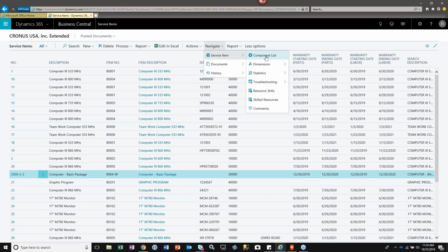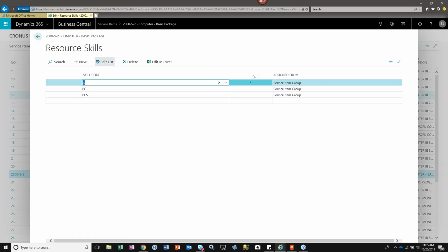And you might want to know which part it is and what component of the item you're replacing. On a computer, there's a motherboard, there's RAM, right? There's a bus socket that goes in the back of it. Those could be components if you want to track to that level. And certainly if there's particular skills that are involved in working on this item, then those skills can also be noted under what's called resource skills.